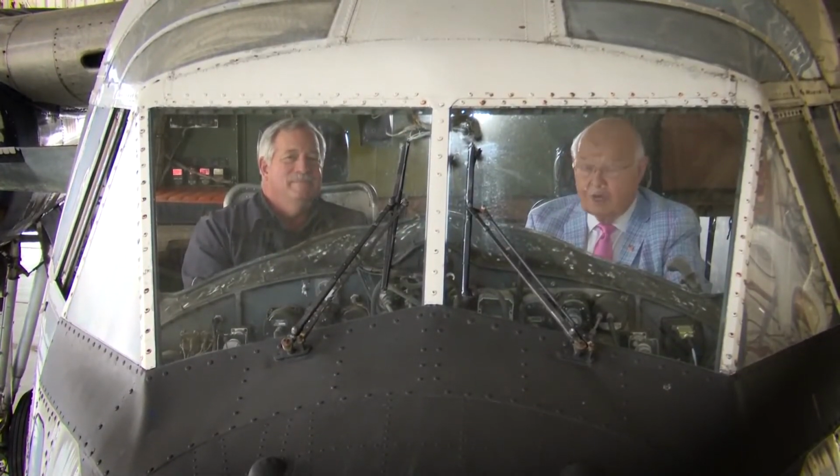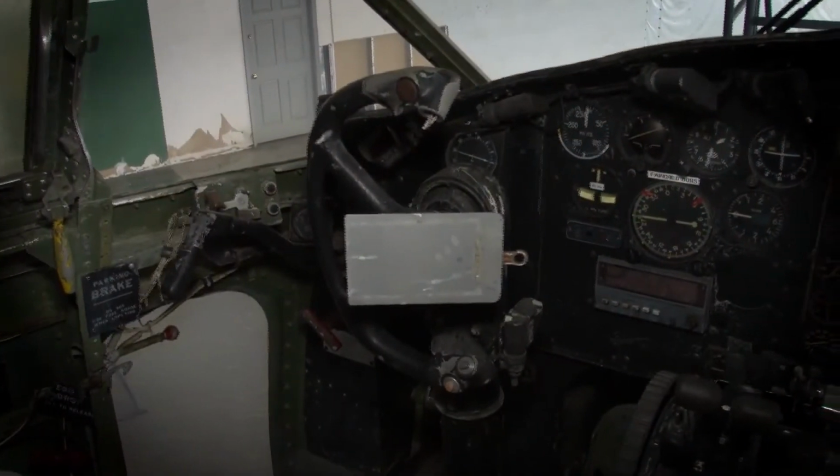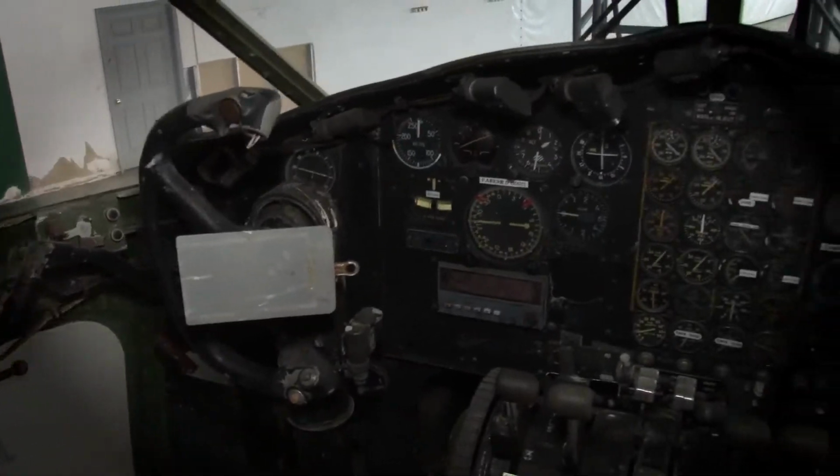So if you were a pilot and we could get some fuel and get a tug to tow this out, we could go for a spin maybe this afternoon over Hagerstown? Well, for enough money, that could happen, yes. When we come back, we'll take you into the cockpit of a C-119 flying boxcar. It was built here at Fairchild Aviation Corporation, right here in Hagerstown.